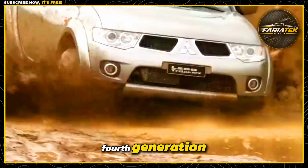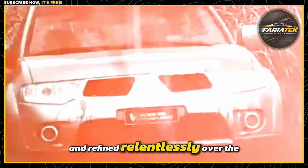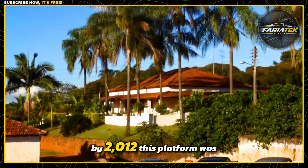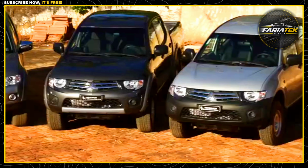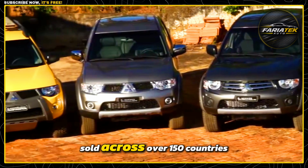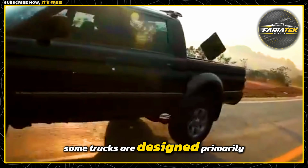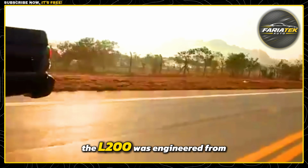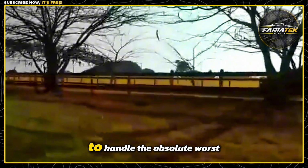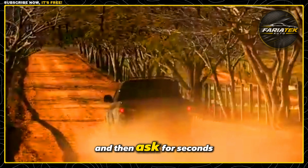The 2012 L200 sits in the 4th generation, which Mitsubishi launched in 2005 and refined relentlessly over the years. By 2012, this platform was mature, tested, and globally proven. We're talking millions of units sold across over 150 countries. That's not a typo. While some trucks are designed primarily for smooth highways and suburban driveways, the L200 was engineered from day one to handle the absolute worst roads on planet Earth, and then ask for seconds.